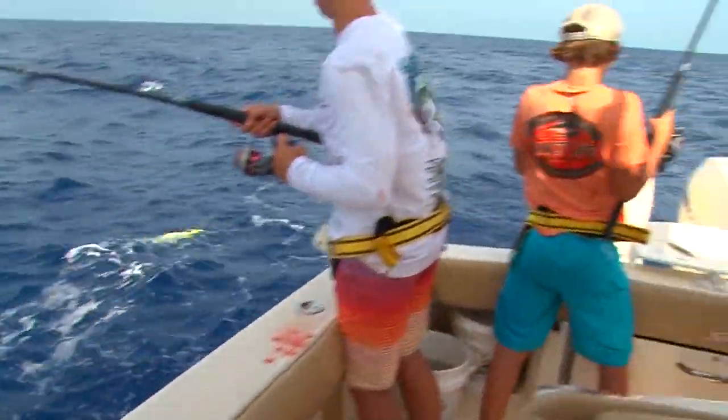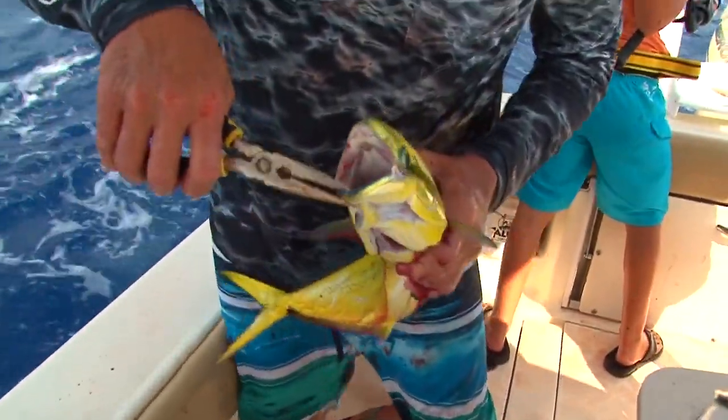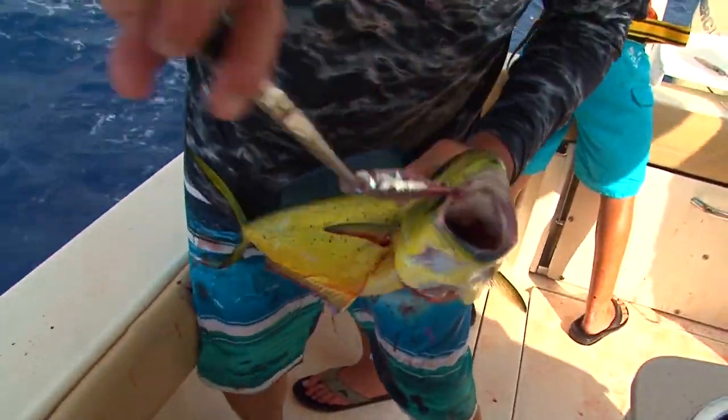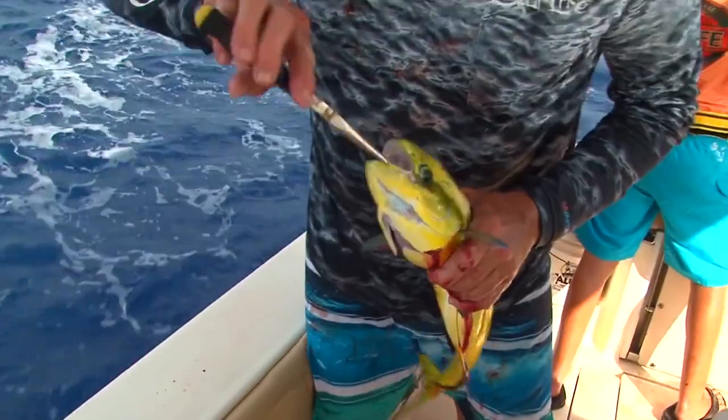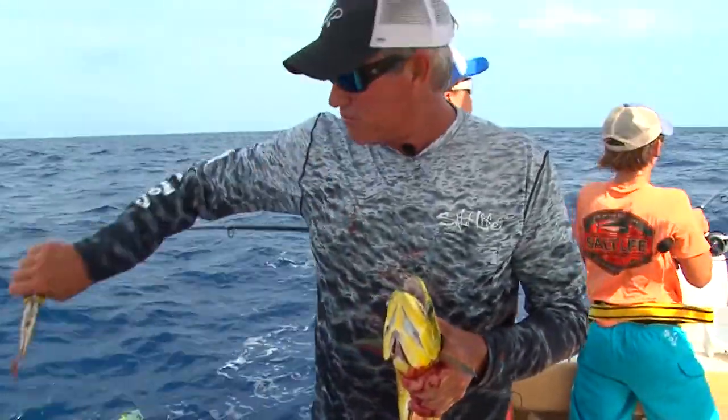Again, you can see what these fish are eating right here. You can see right there, flying fish, small bait fish, small baits.